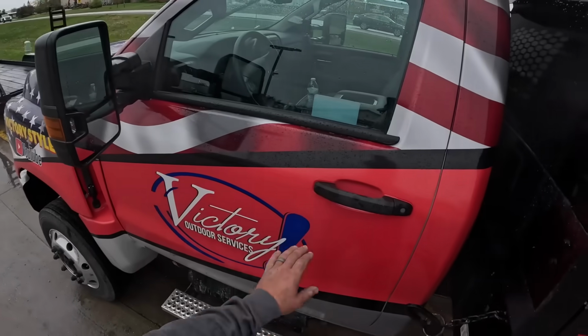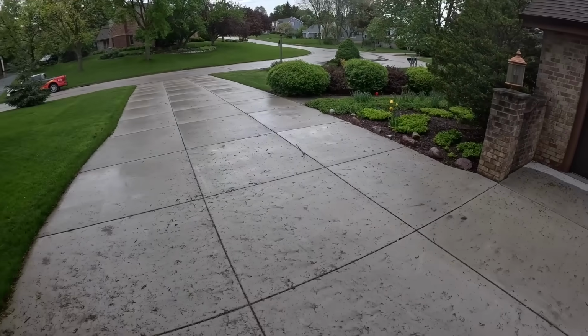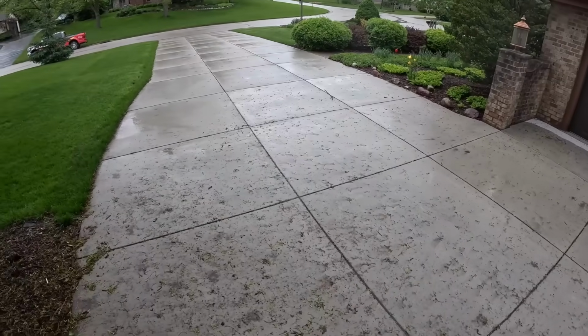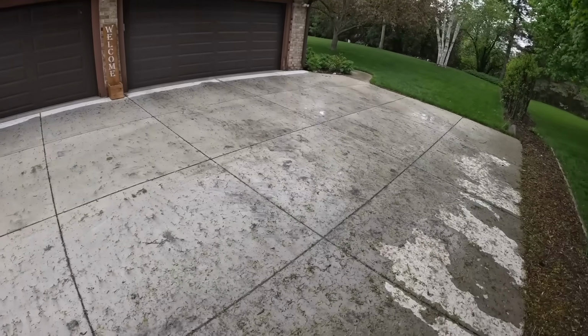So we'll go take a look at that job now. Okay, so just pulled up on the job here. It's a big driveway we poured 2 summers ago, and the driveway turned out great. It was a nice day. We didn't have any trouble with the concrete, and everything went great.